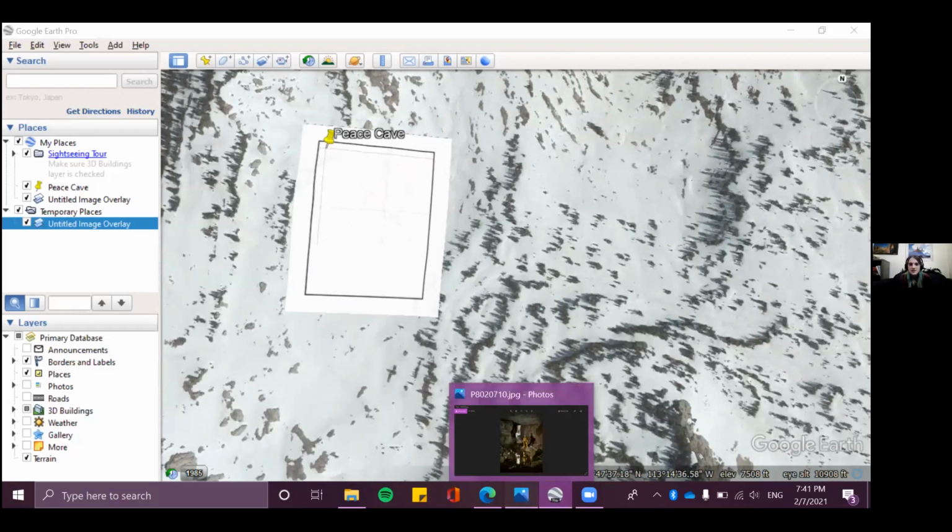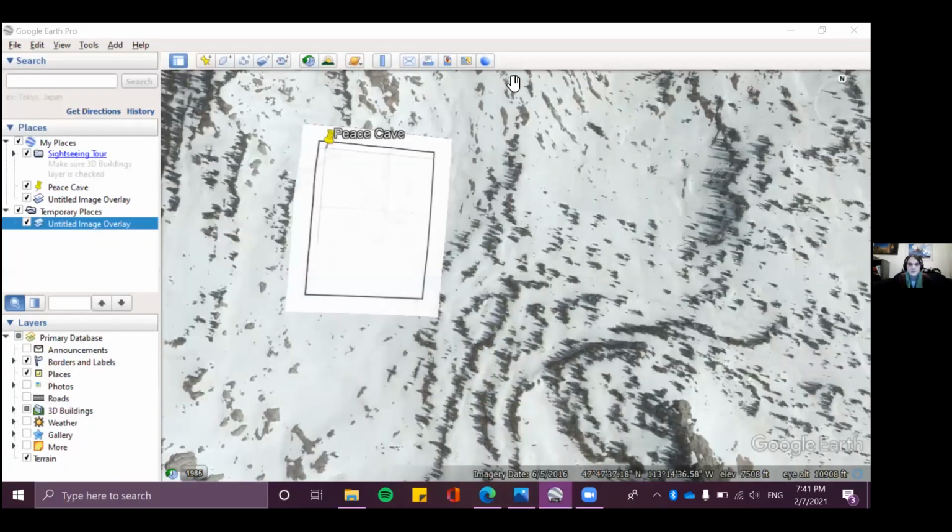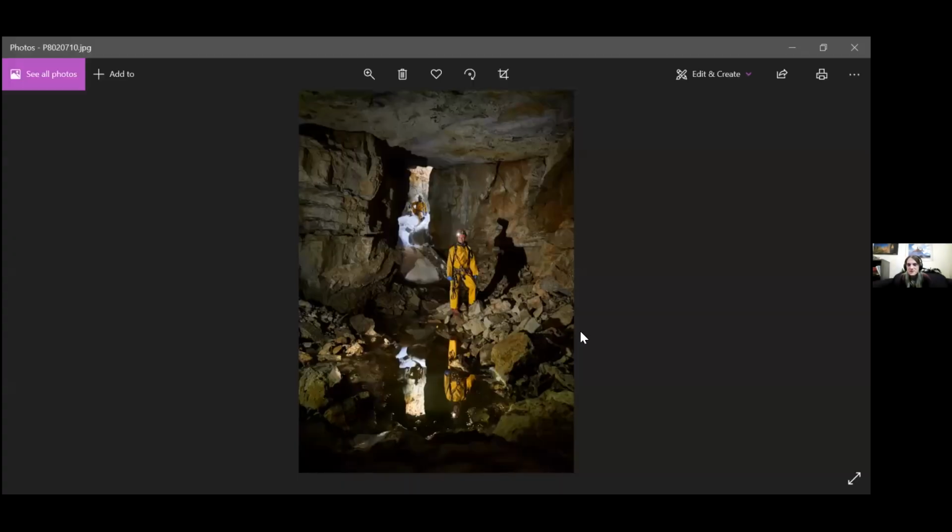So yeah, I know Dustin wanted me to share some photos of just the trip and us in caves. Can everybody see the photos there? Cool. All right.